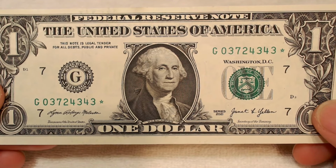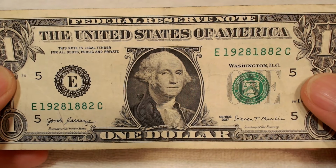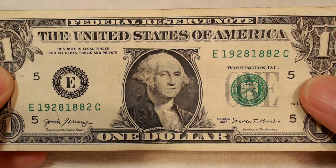Next up, we have a dual date note, also known as a tombstone note, 1928, 1882. Because these are older years, this would probably sell for around $5 on eBay or $4 in profit.